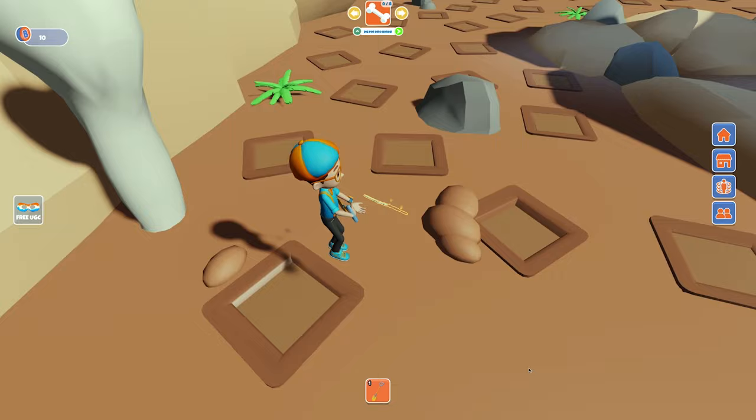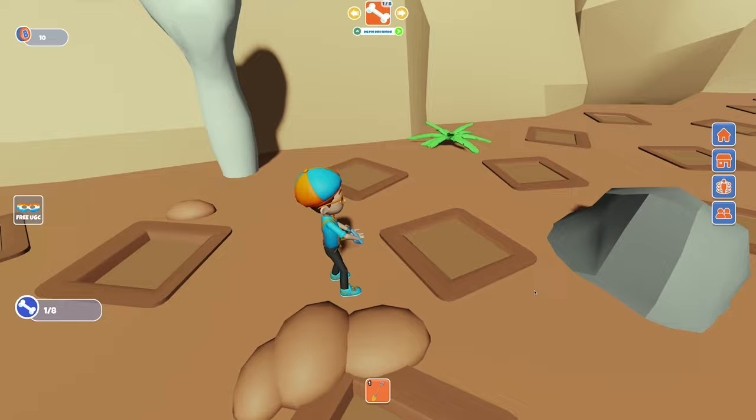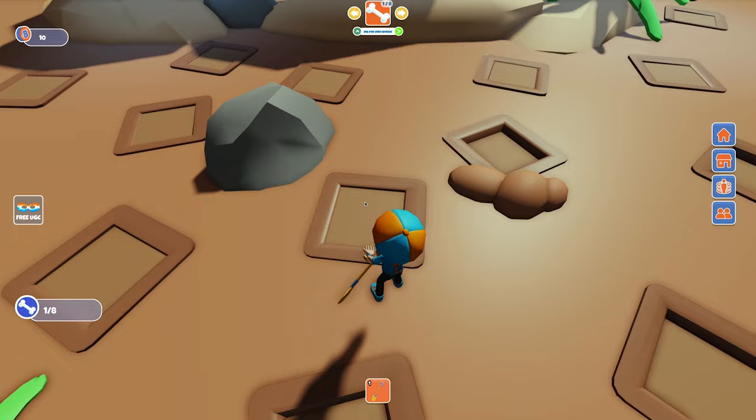Oh! I think we found a bone! We did! It's our first Brontosaurus bone. Good job! Let's keep looking for some more. We need seven more. Woo!